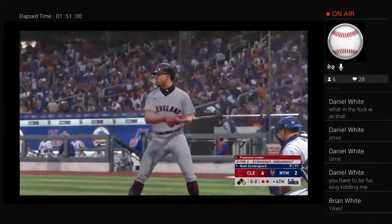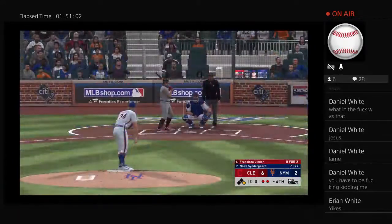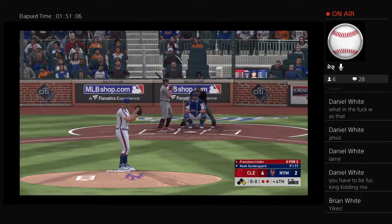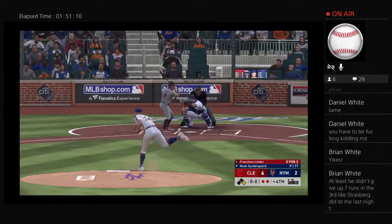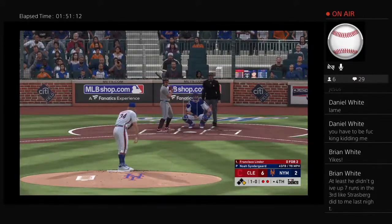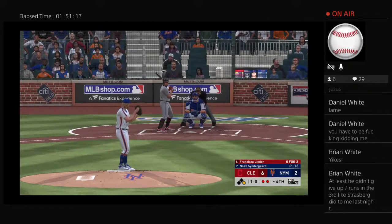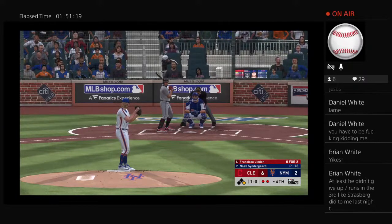Digging in, the switch hitter, Francisco Lindor. Third trip to the plate for him here. He struck out and grounded out in his first 2 tries. Matty, he checks every box. Charisma, smile, hits from both sides of the plate with pop, defense, you name it. GM's dream right here.